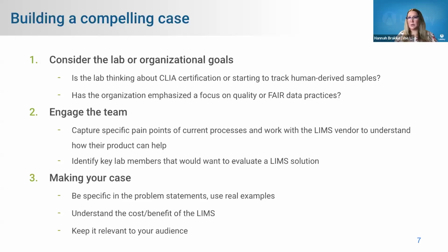So if you're talking to your PI that has expressed a specific interest in starting a series of mouse vaccination studies, and you're talking about the cell culture process, they may not be that interested. You may want to really focus on, okay, well, these are the lab initiatives that we talked about. These are the things that we're experiencing pain points in, and making sure that it's relevant to the folks that you're talking to, to get them excited also about the benefits of a LIMS for your lab.